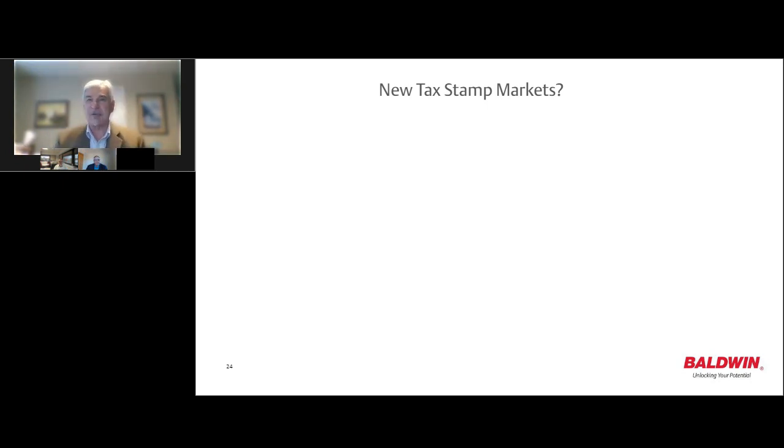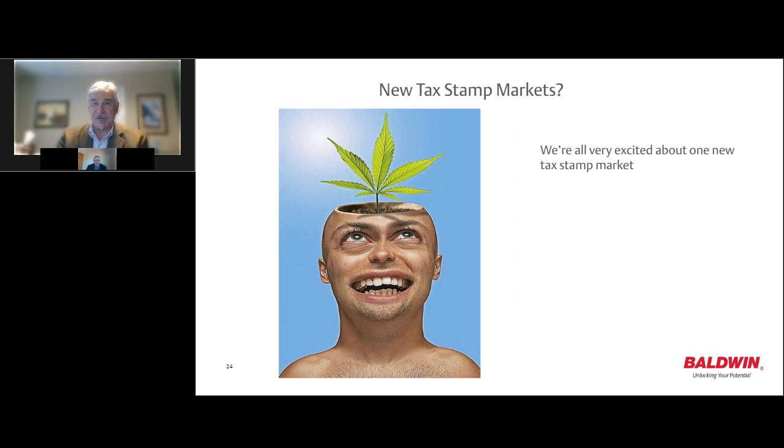Okay, but we're now getting to the final part of our presentation. So I would like to add a little bit of trivia regarding tax stamps. In the world of tax stamps, there has been a lot of excitement about new tax stamp markets, especially the cannabis tax stamp market. It has been getting a lot of coverage these recent years, but also tax stamps for vaping products. But cannabis has been pretty much on the forefront, and a lot of products have been sold with tax stamps attached to them.